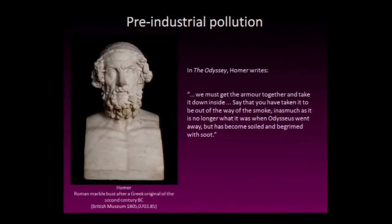It's, after all, a story that they were telling in order to meet their own ends. But it suggests that this was possibly a credible story, that armour routinely was sullied by being in these atmospheres where smoke and other gases produced by combustion would affect it.